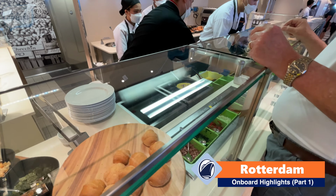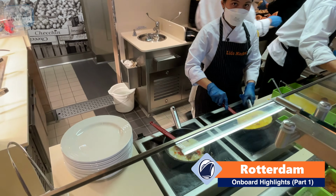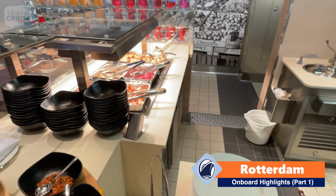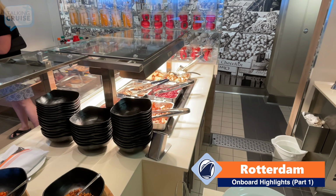So I'm going to get my omelet made right here at the Lido Market. What's great is that once they make your omelet for you, they can take all the sides you want right here. And then if you want anything extra, you can go pick it up from one of the other stations.